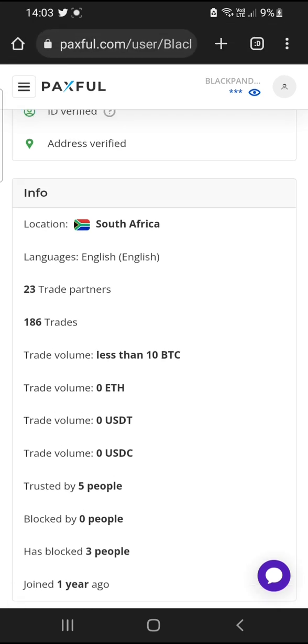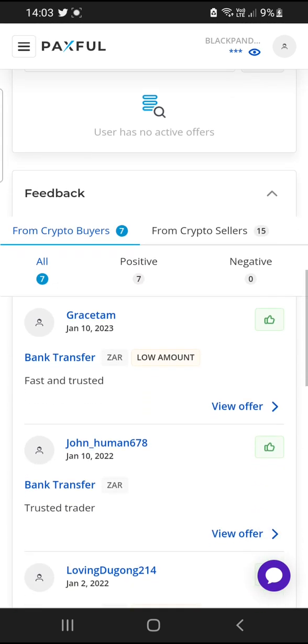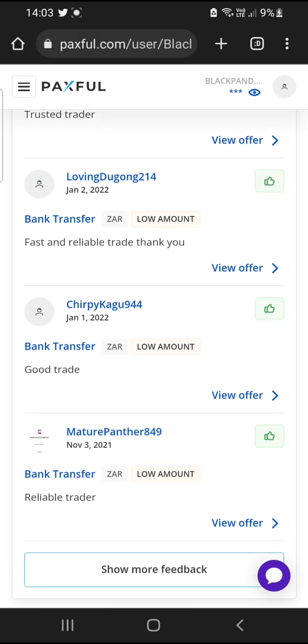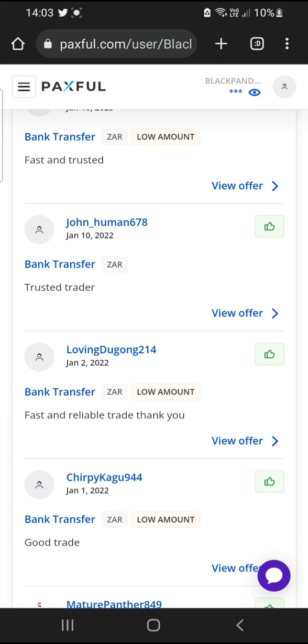And out of these 186 trades, I've been repeating some of the merchants because they're good people and they were doing good business with me. So yeah, these are the positive remarks that people leave. Fast and reliable trade, thank you, good trade, reliable trader, trusted trader. As people write this and more people see this, that means you can know I'm not a scammer, because there are a lot of scammers on this platform.